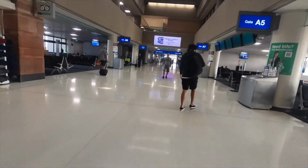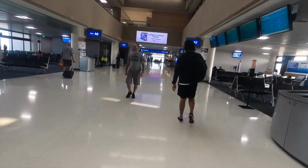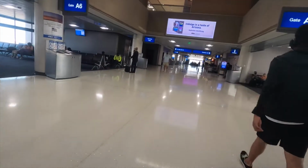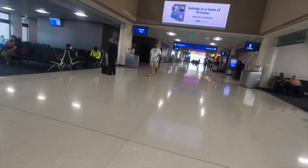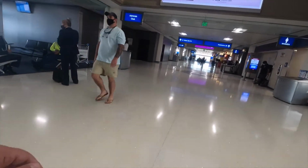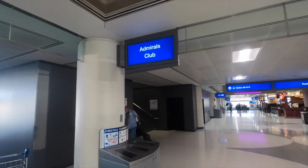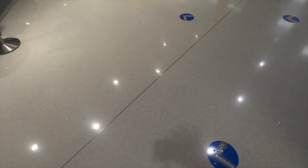So right now we're walking towards the American Airlines lounge. There's normally three lounges that are open at Phoenix Sky Harbor. Right now, American's only operating one, and you'll see some of the procedures that they're doing to try and help distance passengers throughout the experience, which I found pretty helpful.